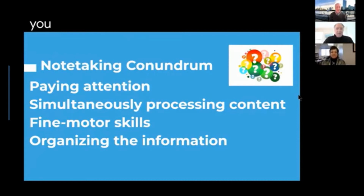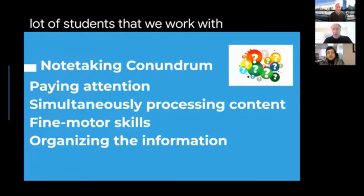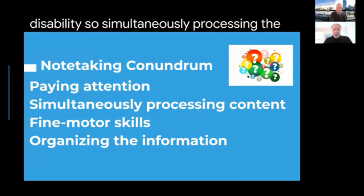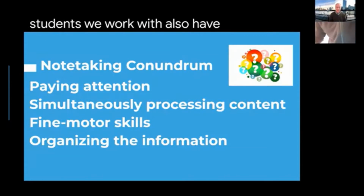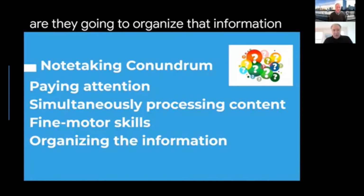Likewise. So I just want to talk a little bit about the note-taking conundrum, especially for a lot of the students that we work with. Many of them have difficulty paying attention. Many of them have language-based learning disabilities. So simultaneously processing the content in the classroom with a lecture, or even remotely, can be difficult. And many of the students we work with also have difficulty in the area of fine motor skills. So the act of using pencil and paper may not be ideal for them. And of course, how are they going to organize that information once they have it down?